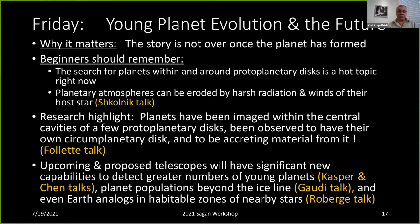So a really interesting result, a highlight of the past 5 years, is that we've seen the first examples of a planet within the cavity of a central protoplanetary disk, and that we've been able to see that the planet itself has its own disk around it, a circumplanetary disk. And there's evidence for accretion from that circumplanetary disk onto the planet. So this is all very new in the past few years, the source PDS-70. It should be burned in your mind after Friday, and Kate Follett will be discussing that.